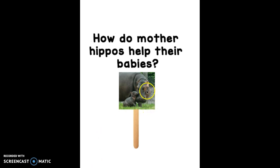Go grab a mother and baby hippo puppet out of your resource bin. Use the puppet to answer this question for your teacher on Seesaw. Tell your teacher, how do mother hippos help their babies? Think back to the book that we just read together. What were some ways that they helped?